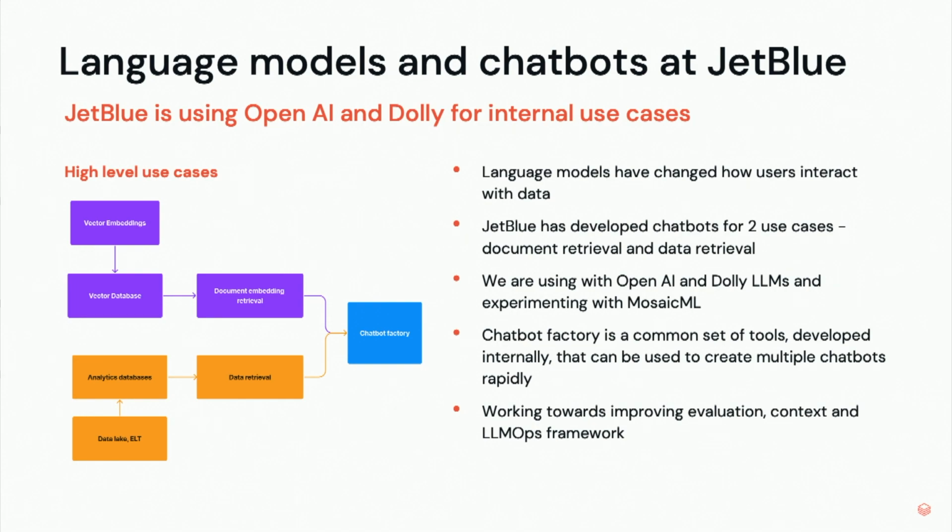That's the easiest part. You can easily build a very small chain to do simple tasks, but ensuring that the evaluation framework is set in place, the LLM ops framework is set in place, and the language model is getting the right context is the challenging part. So we're still working on improving that, and looking forward to using some of the tools that are being showcased at the summit as well. And yeah, so I think those are all the building blocks.